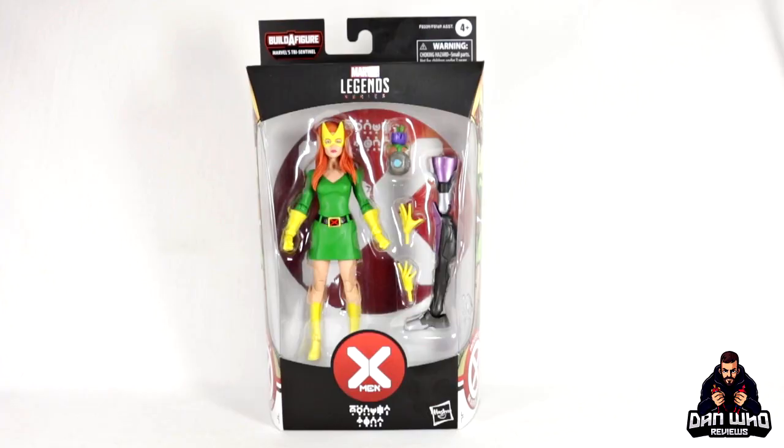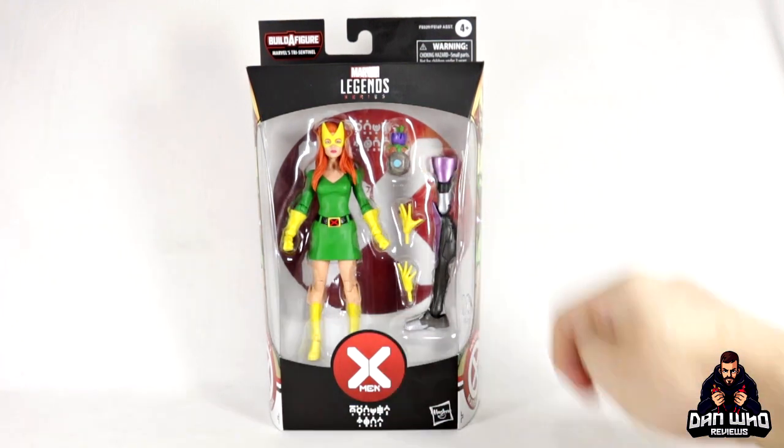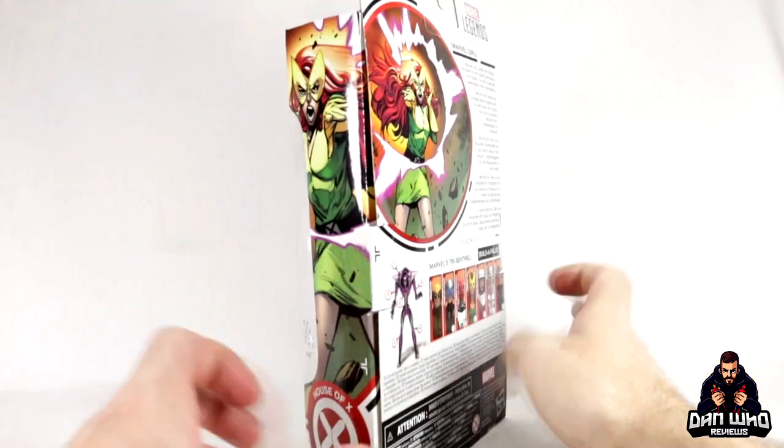Next up, we have Jean Grey, who has clearly gone back in time as she found this old Marvel Girl uniform in the back of her wardrobe, and I'm assuming the Krakoan on the front of this box as well says Marvel Girl and not Jean Grey. But here we have her. She does come with some interchangeable hands, a Build-A-Figure piece, and then a nice little accessory of that flower, which we'll look at in a minute.